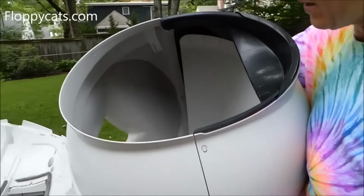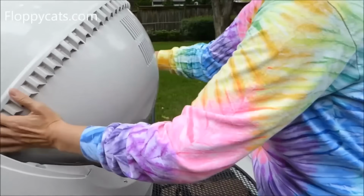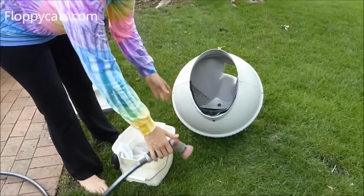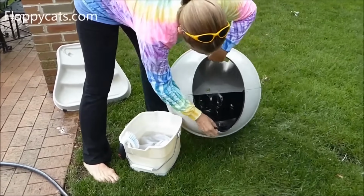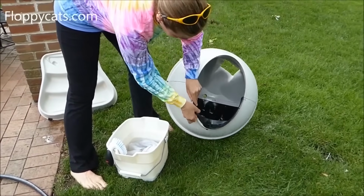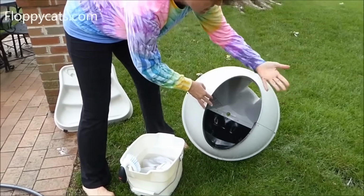The globe is the only thing that can be soaked in water, and honestly, it's the only thing that really needs to be because of its exposure to feces and urine. Okay guys, so I've wiped it down with the vinegar and hot water mixture, and now I'm just rinsing off what I've wiped down. And then I'm going to leave it out here to air dry before we bring it back inside.